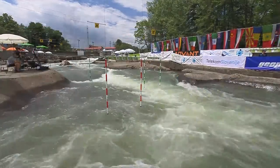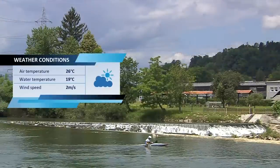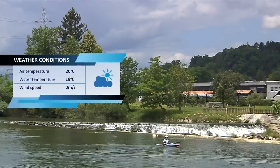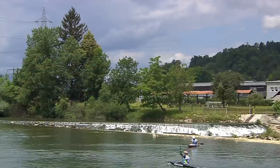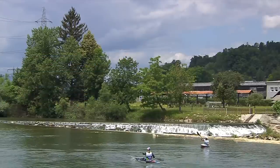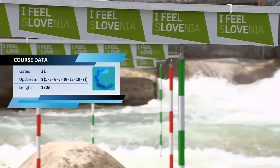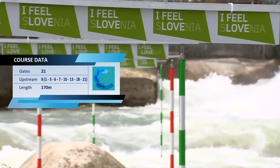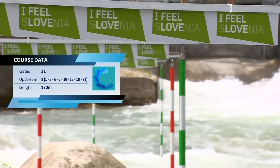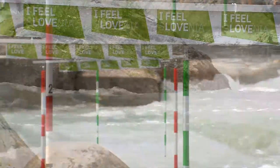Well, good conditions for racing, slightly overcast, which is probably better for the athletes, no wind at all, and a warm day here in Slovenia. We've got low water levels and a shortened course here on the Tacen course, 21 gates, 8 upstream gates to make up for the shortened course. And well, this is the challenge that the athletes will have to face as they go for gold here in this third World Cup of the season.